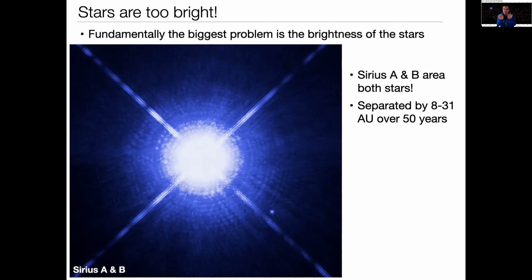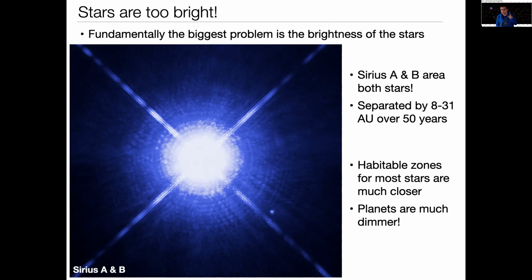Okay, and the separation between them actually varies between 8 astronomical units and 31 astronomical units. Okay, so 8 astronomical units is something like the orbit of Jupiter or so. So this is exactly the kind of range for habitable zones that we want to look for. For really hot stars like Sirius, they may be out in those wide separations. But for most stars, the habitable zone is going to be even closer than this 50 AU.